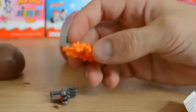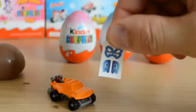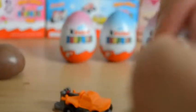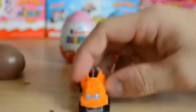So this goes on here like that. And then this goes on the back here. Somehow. Alright, so that goes in there like that. We also have some stickers as well for that, which is pretty cool. We got some little stickers, as you can see, some mean little eyes, which is pretty cool. So we'll stick them on, and that'll finish them off just nice. It does say to put it on the bonnet there, but you can put it where you want, and it looks pretty cool like that.